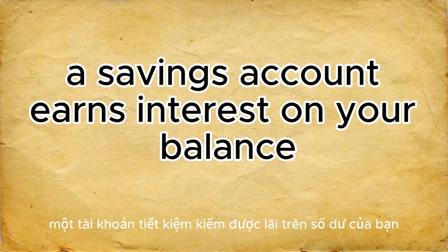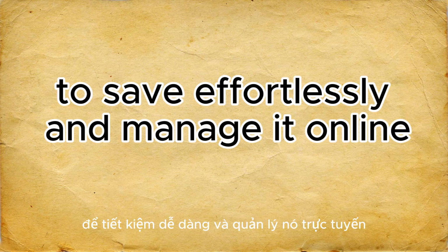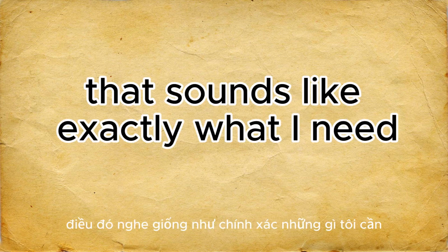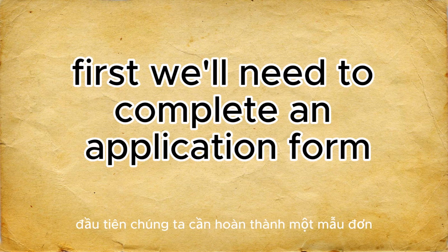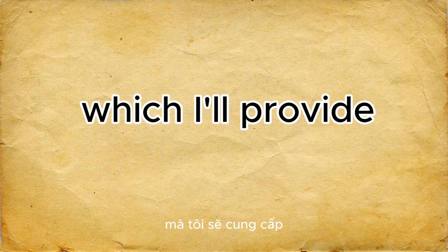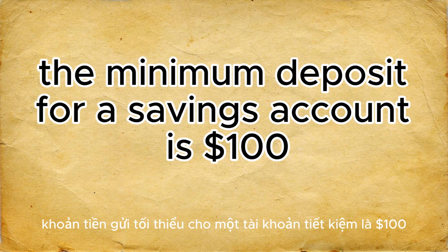Great choice. A savings account earns interest on your balance. You can also set up automatic transfers to save effortlessly and manage it online using our app. That sounds like exactly what I need. What is the process to get started? First, we'll need to complete an application form, which I'll provide. And you'll need to make an initial deposit. The minimum deposit for a savings account is $100.